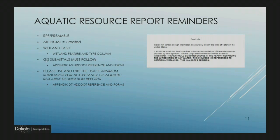And when you're submitting your report with your GIS information, please follow our Appendix A3. It can be an absolute nightmare for me to try to distinguish feature classes. Everyone has their own different way of doing and collecting information, and what information is helpful to their GIS folks. But we have specific feature classes that we need in specific format, so I can upload them to our database and then get them onto our wetland base map for our designers.